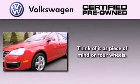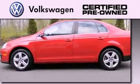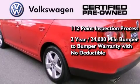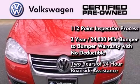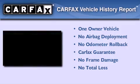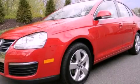A certified pre-owned Volkswagen offers you peace of mind with benefits including a painstakingly detailed 112-point inspection process, a 2-year 24,000-mile bumper-to-bumper limited warranty with no deductible, and 2 years of 24-hour roadside assistance. This Volkswagen has had only one owner and it qualifies for the Carfax buyback guarantee. Call now to find out how you can own this breathtaking vehicle.